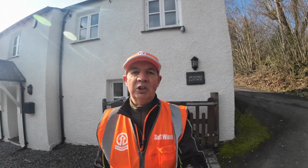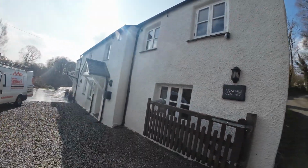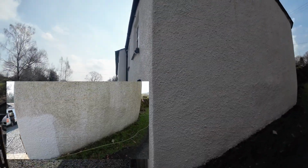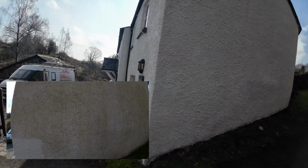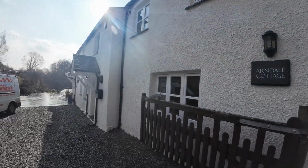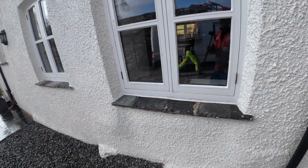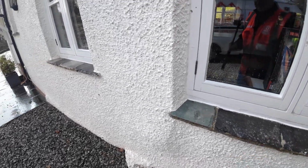We've finished now on Arndale Cottage, and I'll show you how it's looking. It's really good. This is where the test patch was, but obviously all the wall is now white. Really brightened it up. And the window bottoms, so there's dead moss there, that's just going to drop off now.